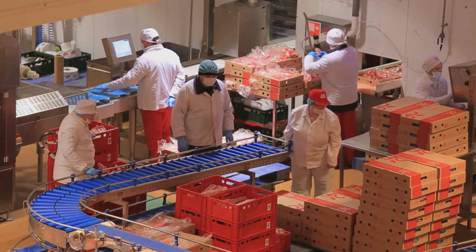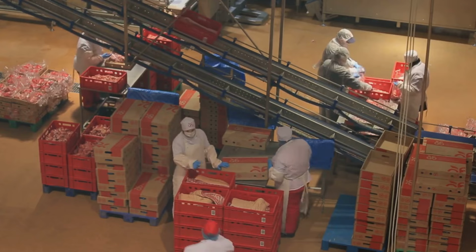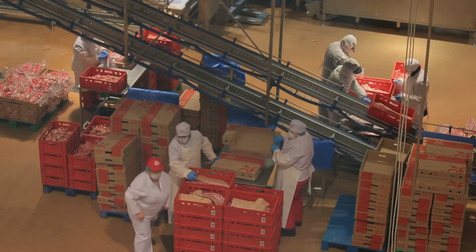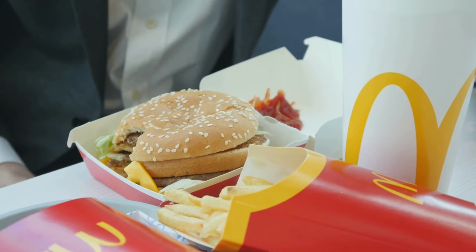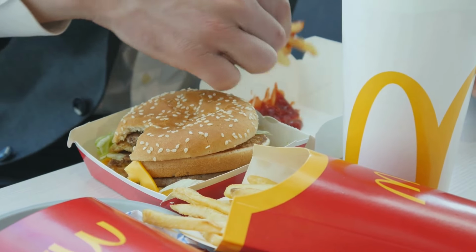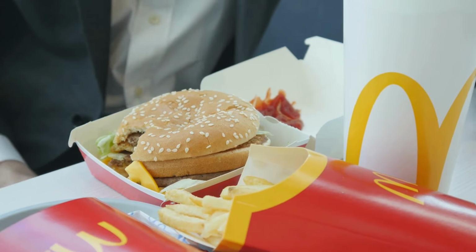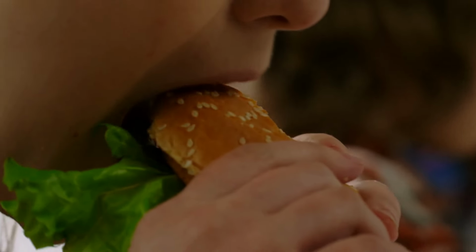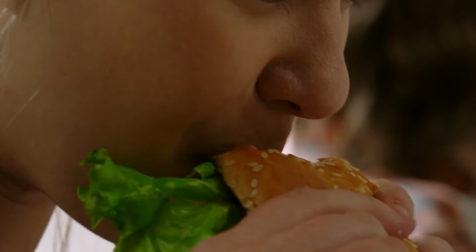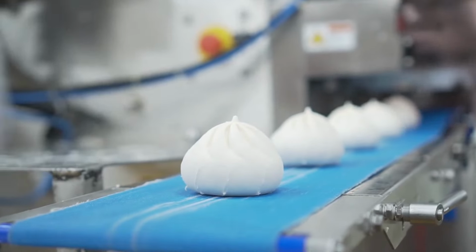Every step of the process, from the sourcing of ingredients to the final assembly, is carefully orchestrated to ensure consistency and minimize risk. It's this unwavering commitment to their formula, this dedication to delivering a consistent experience time and time again, that has made McDonald's a global icon. When a customer takes a bite of a McDonald's hamburger, they're not just tasting a blend of beef, cheese, and toppings, they're experiencing the culmination of decades of experience, innovation, and a relentless pursuit of quality.